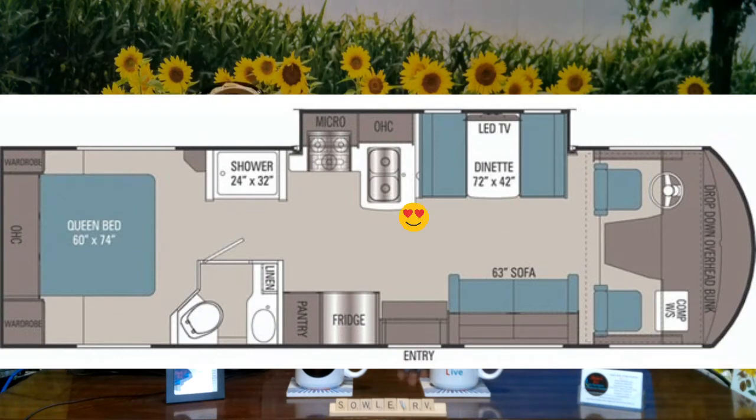I really like the layout of the kitchen in this motorhome. The sink isn't thrown up against the wall like most that have you staring at the wall while washing dishes. This one has the sink facing the dinette area, meaning it is facing the TV too, which I really like.